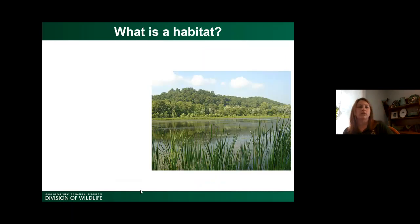So we'll move on to, we know that these animals have adaptations specific to their environment and to their habitat, but what does that exactly mean? What is a habitat? And pause here just for a brief moment to let you think about what you think of when I say habitat and what makes up your habitat where you live.